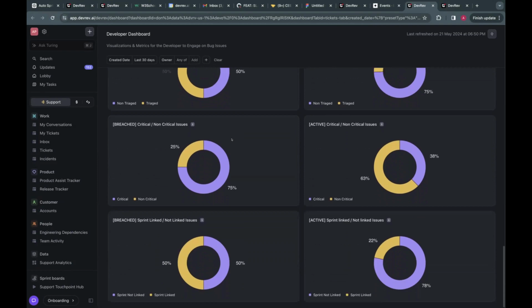And this widget shows the number of critical and non-critical issues that have breached their SLA. Critical issues means all those issues that have been linked to the high and blocker tickets, and non-critical means all those issues that have been linked to the medium and low tickets. And similarly, the right-hand side shows the active count.